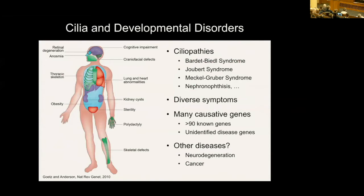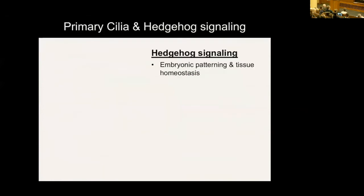These disorders reflect what happens when ciliary defects are inherited congenitally. I think an exciting area that is beginning to gain some traction is understanding what the functions of cilia are in adult tissue homeostasis or in degenerative diseases. And there are some emerging links between ciliary defects and neurodegeneration, and also, as I'll describe in more detail, in cancer.